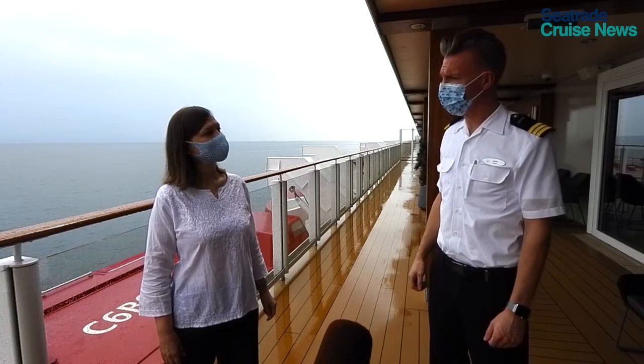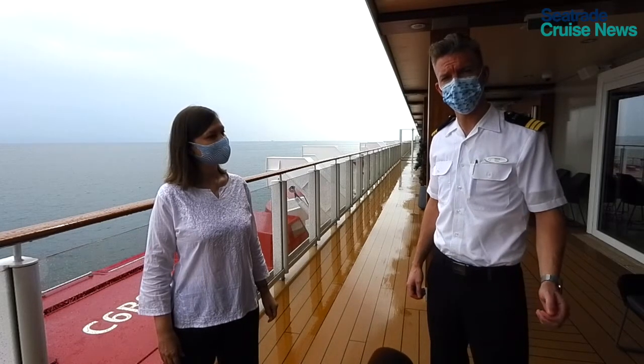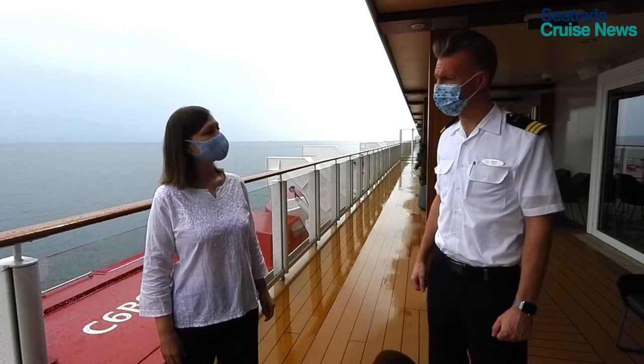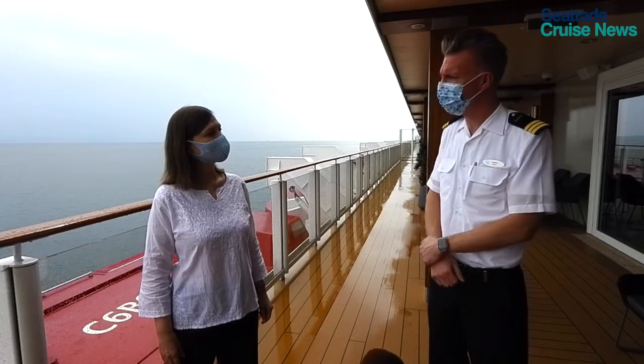Before departure, we do a safety announcement that includes the general emergency alarm and life jacket demonstration around the ship so that all guests can see how it's properly done. So this is to make sure that we have a social distancing between all the guests. It's very smooth.